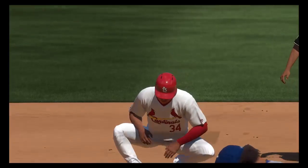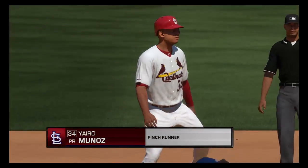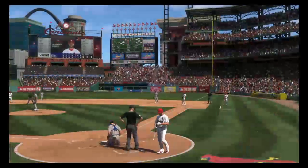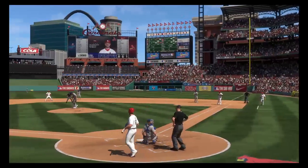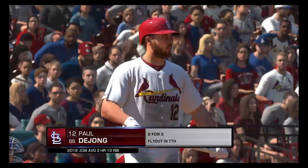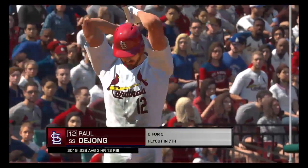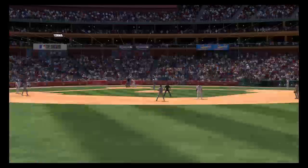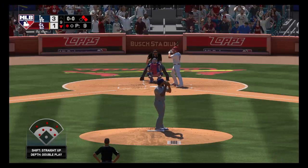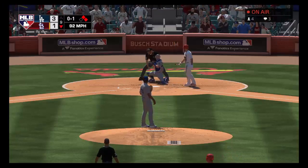Your attention, please. Jairo Munoz will be summoned now to be the pinch runner. Number 34, Jairo Munoz. Striding in once again, Paul DeJong. Career matchup numbers against Kenley Jansen. He's 1-for-3. From the stretch. Right there for strike one.